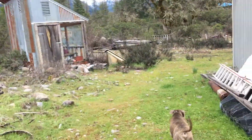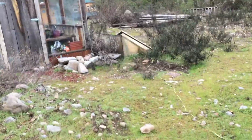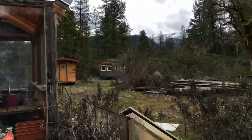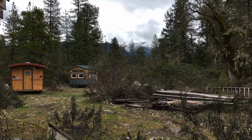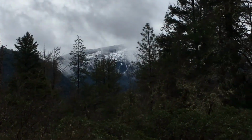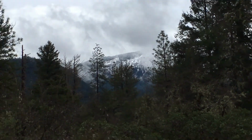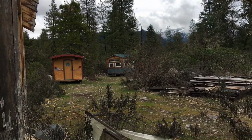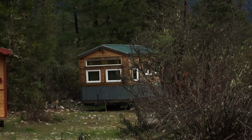Now, Loyal wants to go over by the greenhouse. Let's check that out. There is the bow, the bedroom on wheels, and the little gypsy wagon, and the beautiful mountain. It's got some clouds and some snow. That is Tulepa Ate Ako. And there's the bow where I sleep every night.